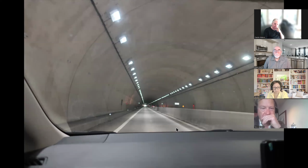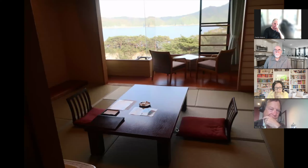Tunnels everywhere. This is very mountainous. In some cases, we drive, like I say, a 3-hour drive. I'm going to say 30% of it's in a tunnel. The tunnels are often maybe 2 or 3 miles long. This is what they look like.